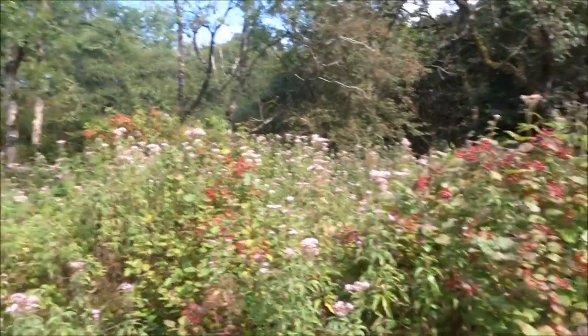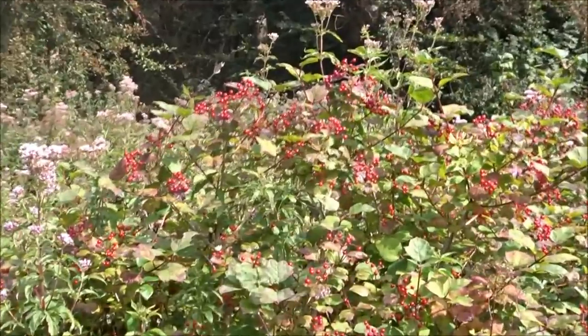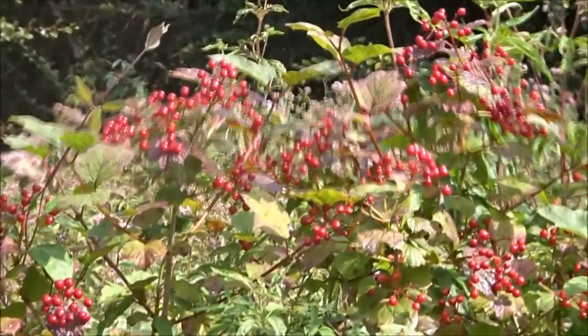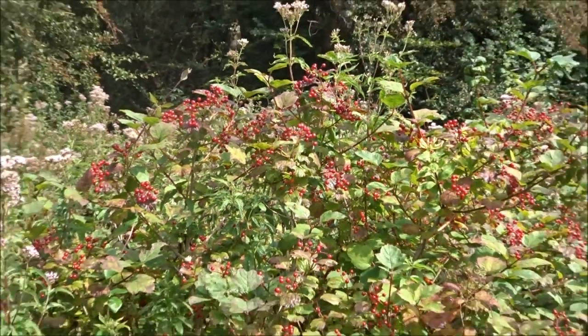There's some lovely berries on there. On these branches here, aren't there? They're pretty. Elderberries, I think. Red ones.